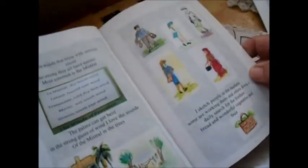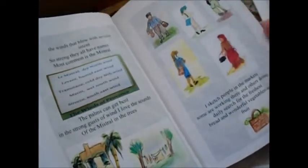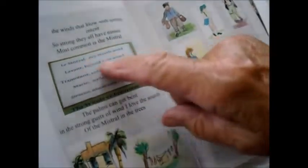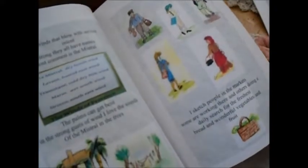It's very windy in the south of France, and a lot of the areas are quite rugged and sort of arid, and so I wrote a little thing about the winds that blow there, the names of the winds, like Le Mistral, which is the dry north wind, Le Vent, which is the humid east wind, and so forth. So that's that. And then on this side, just some people I sketched that were out doing their marketing.